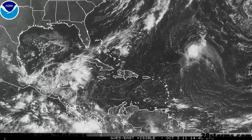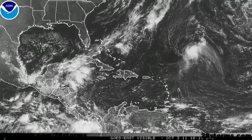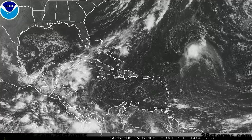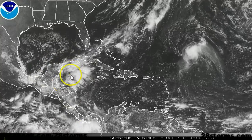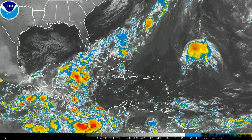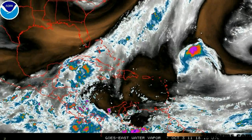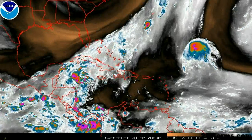This afternoon's visible satellite animation shows that much of the tropics are rather quiet. Here's Tropical Storm Philippe. It looks rather pathetic on satellite imagery. Much of the center is still exposed to the northwest due to a lot of wind shear. Over here in the western Caribbean, we do have a lot of isolated convection. You can see it even better on the infrared. However, on the latest water vapor, you can see that much of the basin is being dominated by quite a lot of strong winds, and the same can be said for portions of the Caribbean to the south of Cuba.